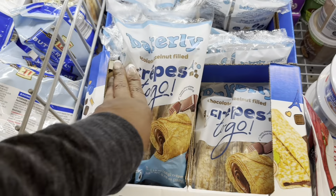The garlic knots for $2.89. This one is the savory garlic. You get 8 of those. And 28 pouches of this fruit snacks. They're $5.69. Then you can get the 36 pack right here by Black Forest for $7.89. It says real fruit juice.